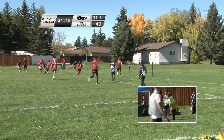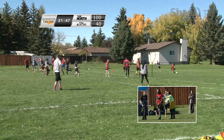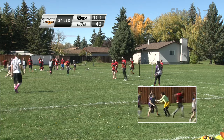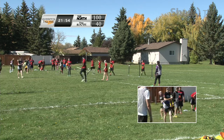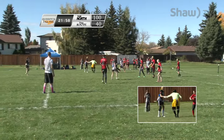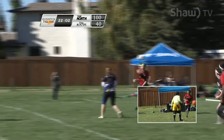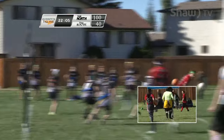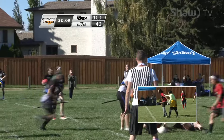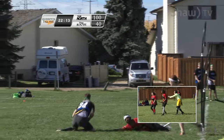Quick handoff there. Pass across, beat before it connects. Recovery by Southern Alberta. Keep her out! Beat Red Chaser! Nicholson doing an amazing job just beating everything in sight there in Southern Alberta.